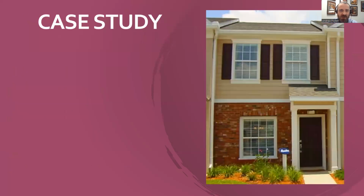Case study, actual home that Andrew owns. Yes, I'm not letting the cat out of the bag too early, I hope. Let's use this example. This is the worst example ever in the history of examples, and Andrew's going to use it. This is his own property.